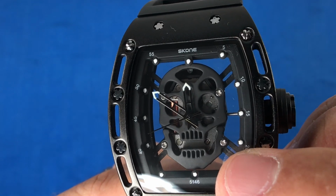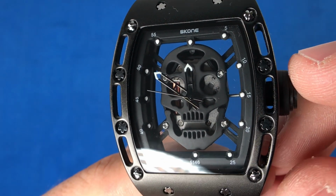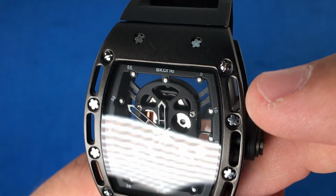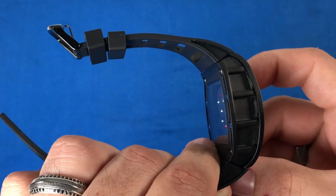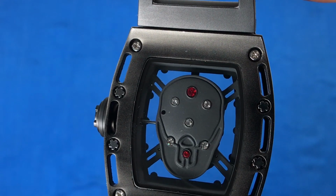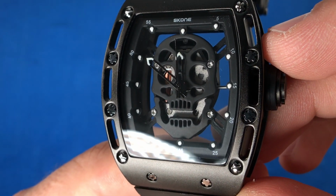A 5146 number is located at 6 o'clock, which I assume is going to be the reference number for the SKONE model. The 12 gear-shaped screws we see around the case do appear on both the front and the back. However, in each corner, there are screws that are actually grooved so that a Phillips head screwdriver can be used on them.